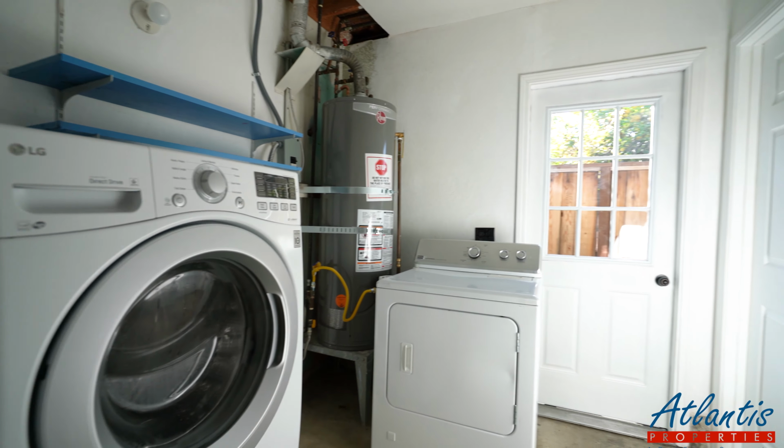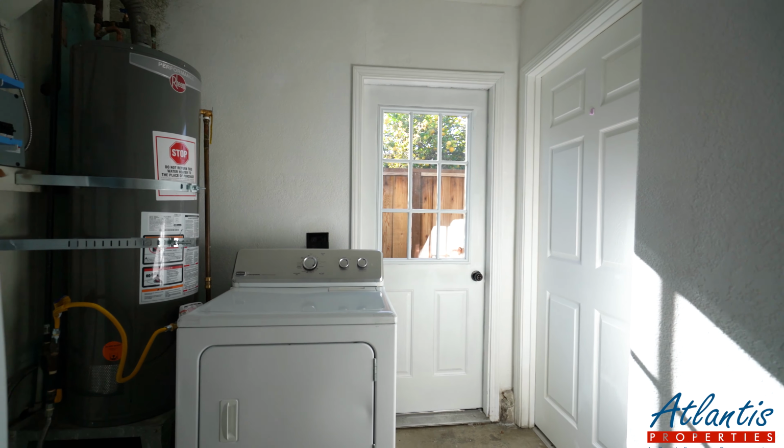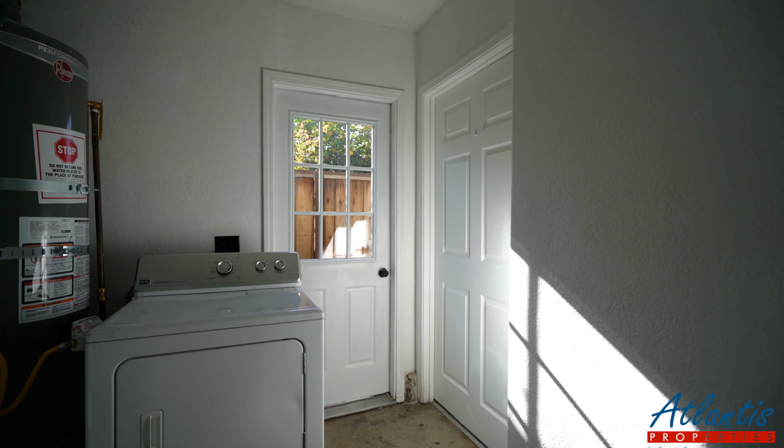This is the access of the front unit studio. Will be rented by someone else.